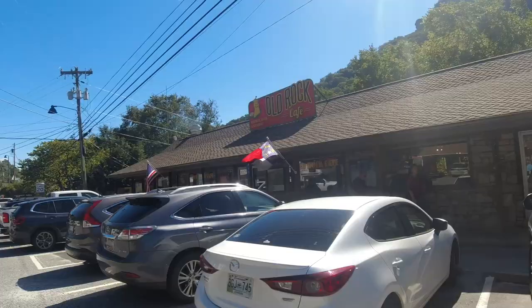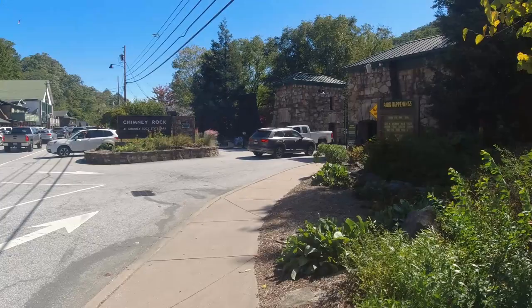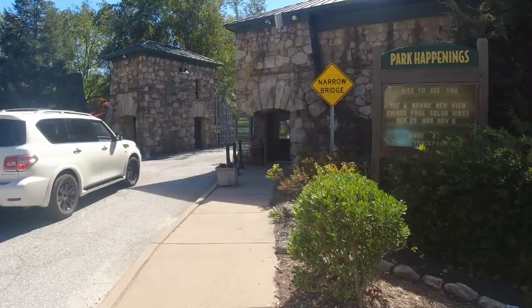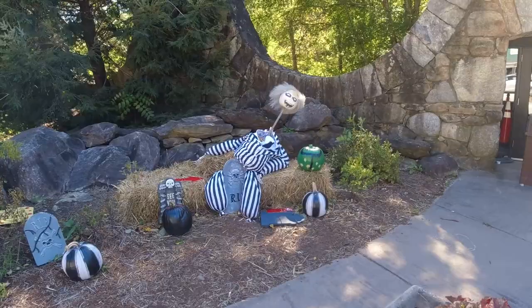I just want to give you a quick walkthrough. This is where we entered earlier, to the actual Chimney Rock State Park. Been here for many years, and I believe you used to have tickets years ago, but now you just go up into the park. And they have their little Beetlejuice out front, greeting you as you enter Chimney Rock.